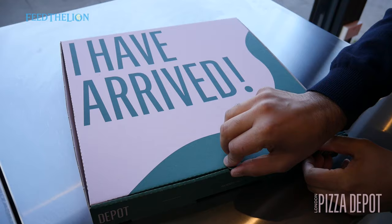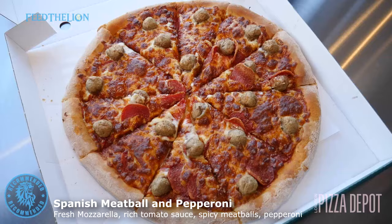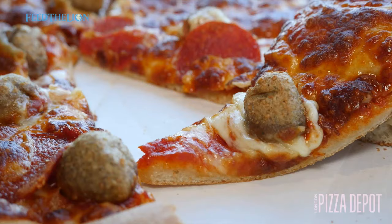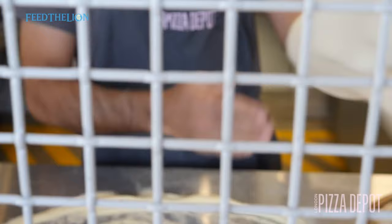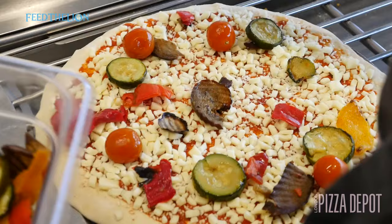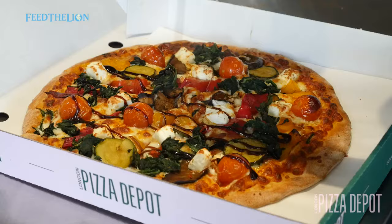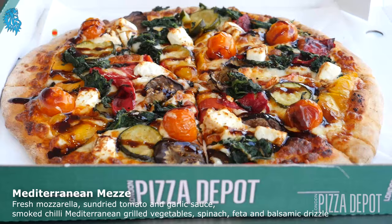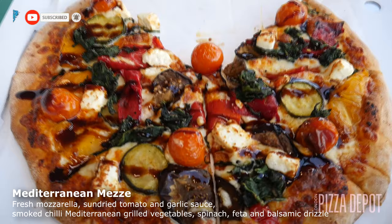The second pizza you tried was an original crust meatball pepperoni, a new addition to our menu. It's on a spicy sauce with meatballs and pepperoni, and the origin for that is Spain. The third pizza, again a new addition to our menu, is an Italian crust Mediterranean mezze. It's on a sun-dried tomato garlic base, with Mediterranean grilled vegetables, feta cheese, spinach, and then it's drizzled with a thick balsamic glaze. It's drawing on flavours from the Mediterranean, and you've got the saltiness and the sweetness all combined.